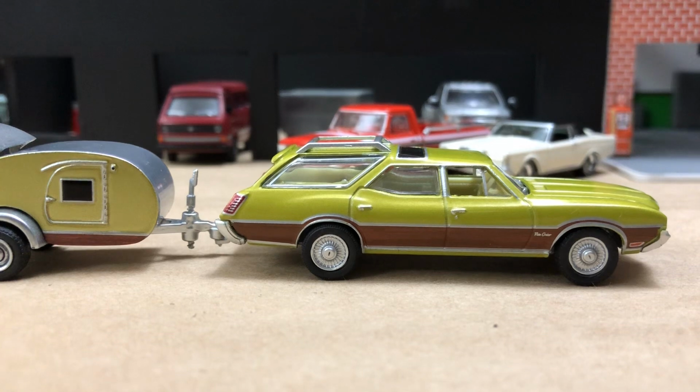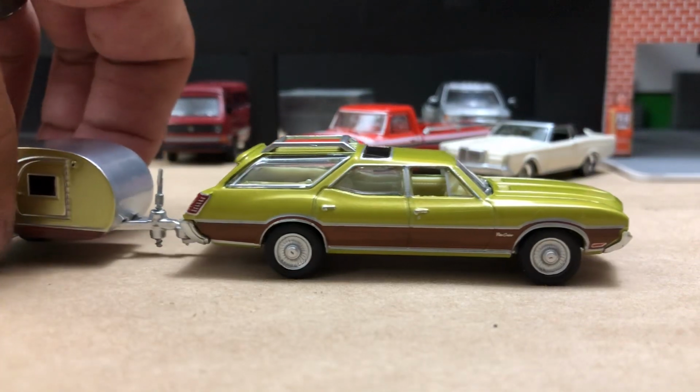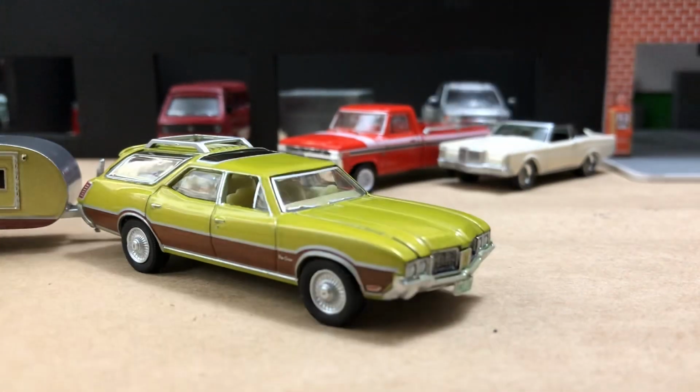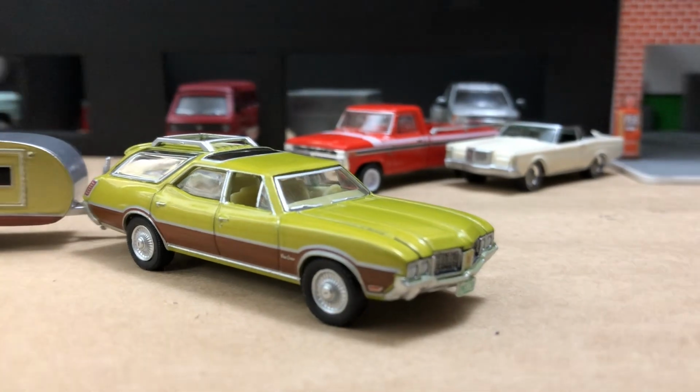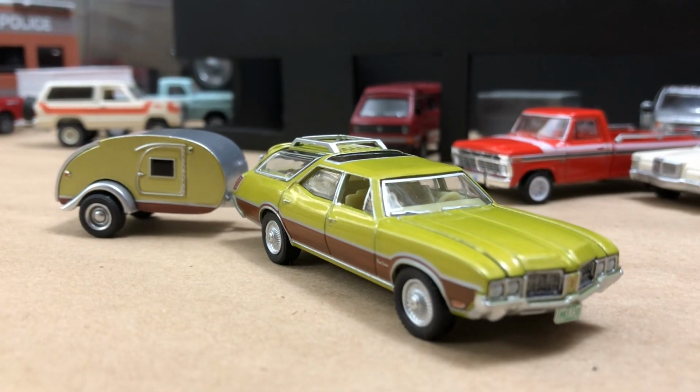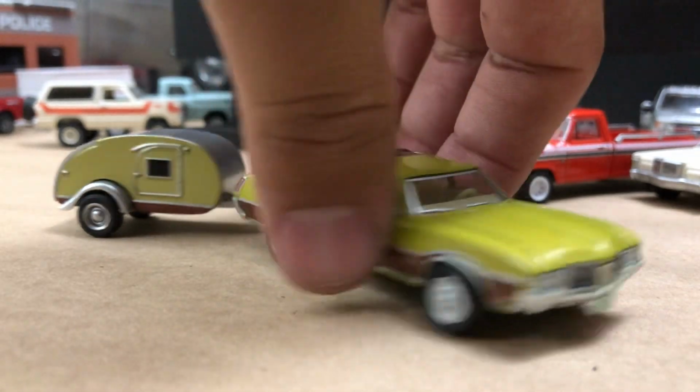You could still get a big block Oldsmobile motor for these cars, even into 72. And you could pull a tandem axle Airstream with this thing, 27-footer if you wanted. Just put some springs on it. Many guys did that. This was the tow truck back then. A lot of race teams used wagons instead of pickups too. I could put more people in them. So there it is. Good looking unit. 71 Olds Vista Cruiser with the teardrop trailer.